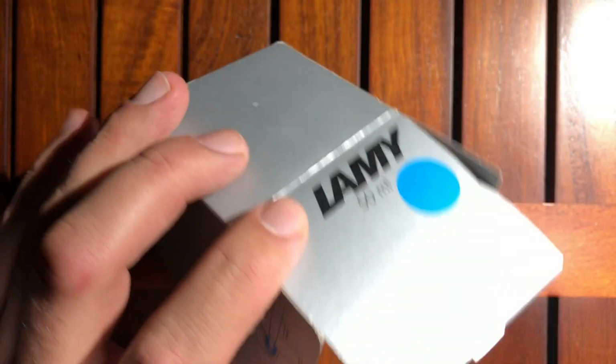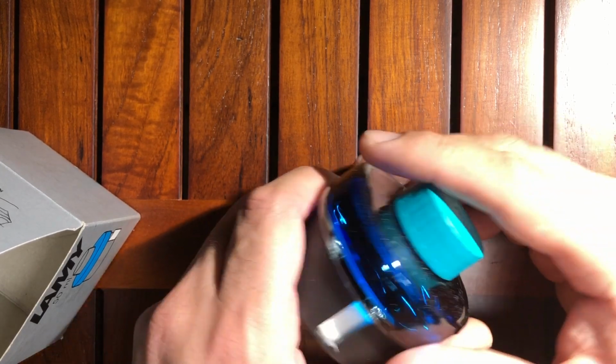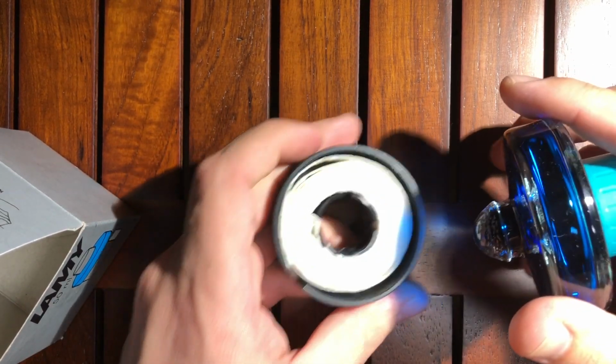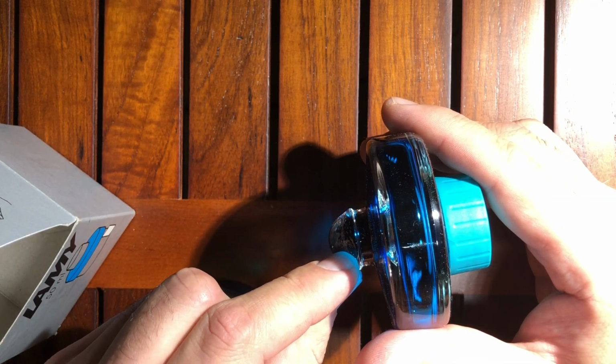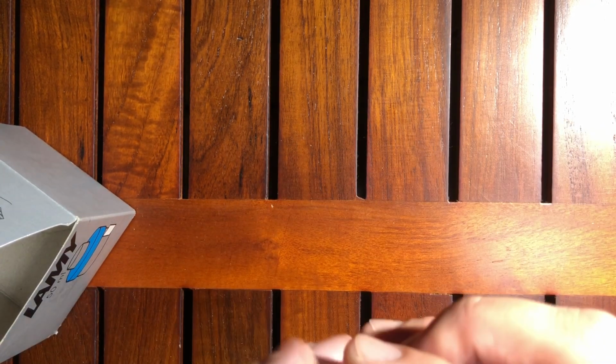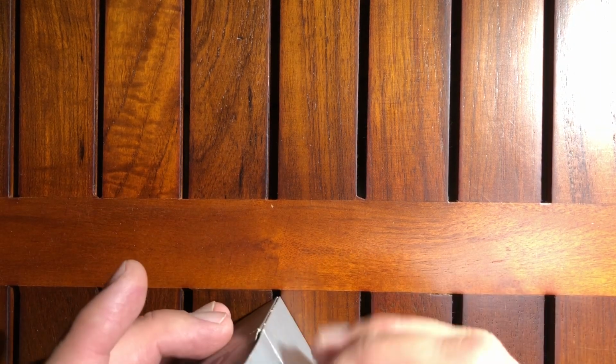A really neat bottle, I think, is the Lamy bottle. And I kind of like the 70s retro look of the box. But they come with their own blotting paper. And if I take this doohickey off, yeah, a place for the nib to go so we get every last drop of ink. Just a neat effect. Neat design.